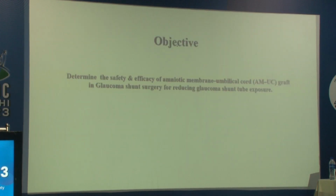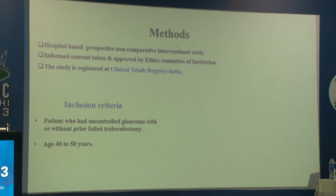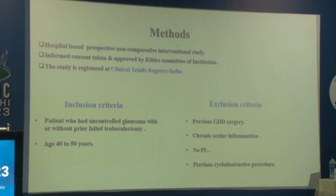The objective of the study is to determine the safety and efficacy of the amniotic membrane umbilical cord graft in glaucoma shunt surgery for reducing glaucoma shunt tube exposure. It was a hospital-based prospective non-comparative interventional study, approved by the Ethics Committee of the Institution and registered at the Clinical Trial Registry India. Inclusion criteria: patients who had uncontrolled glaucoma with or without failed trabeculectomy, aged 40 to 50 years. Exclusion criteria: previous GDD surgery, chronic ocular inflammation, and no PL.